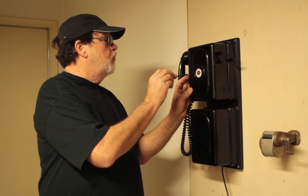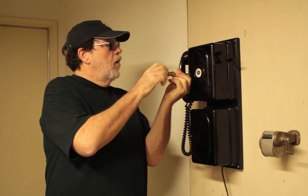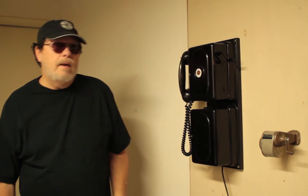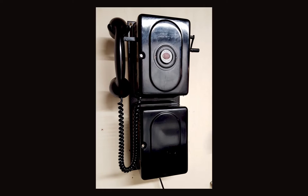But what makes these phones really super unique is that, let's close this up. There we go. What makes this phone really unique is that since it was on local battery power, it couldn't be used on a telephone line. Now, I know there are different modes of thought on this one. Yes, it's a great example of this type of phone. And it is. By the pictures you see, it's really good shape.